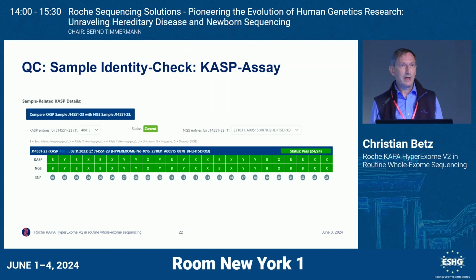Another thing is, of course, the sample identity check. For each sample we run with the HyperExome, we do a second DNA preparation that is run in a different workflow with 24 SNPs that are checked with CASP, a competitive allele-specific PCR run by qPCR. These SNP results are then compared with the NGS data, and at least 20 out of the 24 SNPs have to be identical. It is allowed for a few to drop out, but they should never show opposite results.